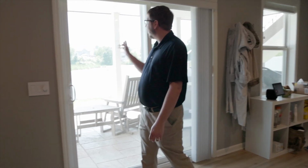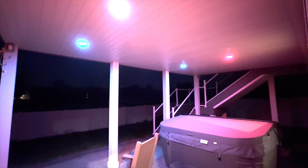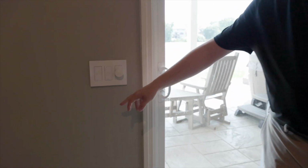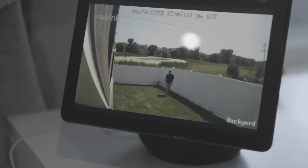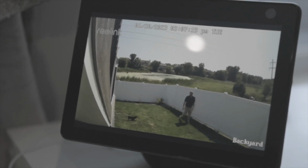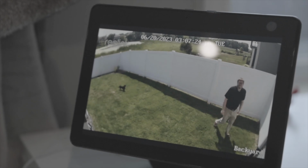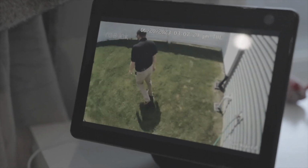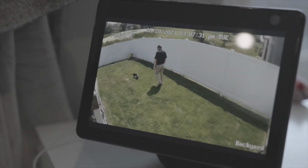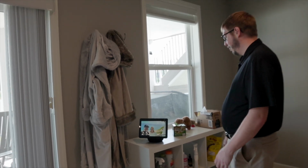We've got Philips Hue lighting above our patio. We control that with our Lutron Aurora. We also have a quick button here for the deck lighting, a Pico remote. But we do have the Reolink camera system with the TrackMix that's going to follow them around when they're outside. And so that actually is going to show up right here on our handy Echo Show. And so this screen is going to display them out there doing their business. And that way in the winter time, we don't have to go out there with them. We can just see what they're up to.